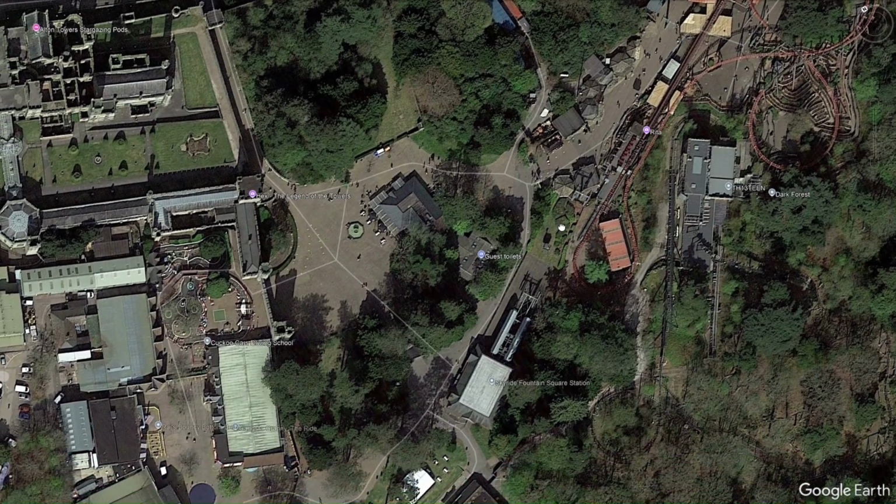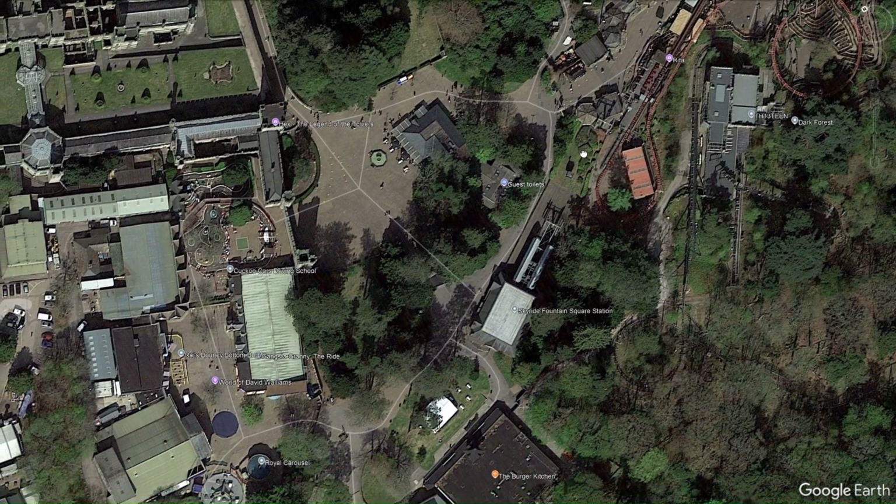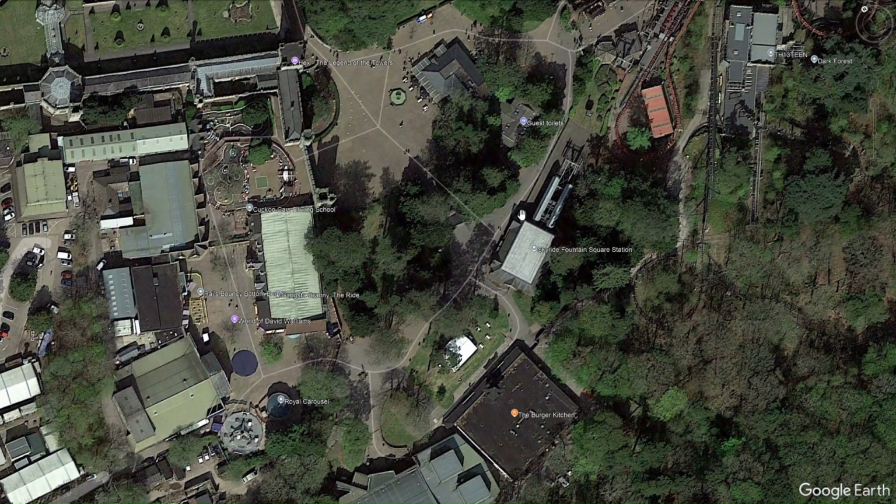There is a maximum speed of 4 metres a second, which works out as just under 9 miles an hour. However, the average speed is just over 6 miles.